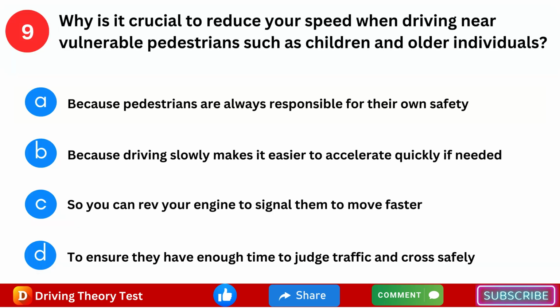Why is it crucial to reduce your speed when driving near vulnerable pedestrians such as children and older individuals? Option A: because pedestrians are always responsible for their own safety. Option B: because driving slowly makes it easier to accelerate quickly if needed. Option C: so you can rev your engine to signal them to move faster. Option D: to ensure they have enough time to judge traffic and cross safely.